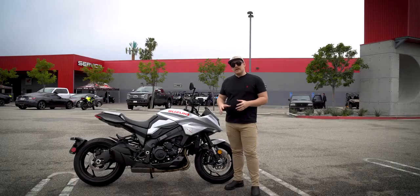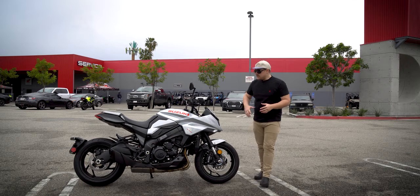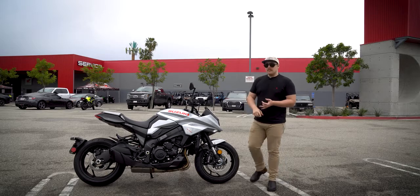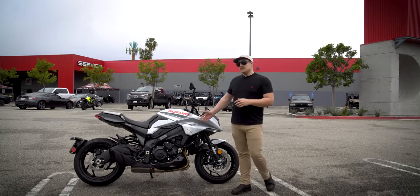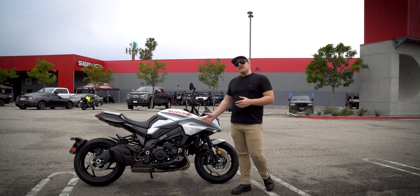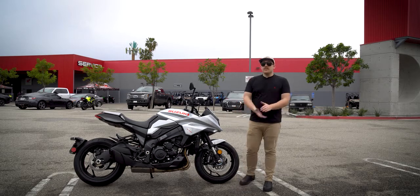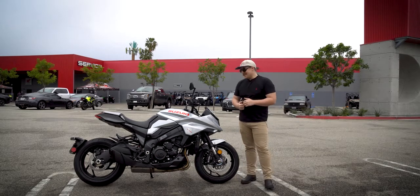But what I'm really excited about is that it's almost got a Ducati Diavel look to it. It certainly doesn't have a Ducati Diavel price to it, which is fantastic. It's gonna have reliability from Suzuki, and well, it's an homage to an amazing bike that really kicked Suzuki into gear. So without further ado, let's take this thing out for a spin and see how it rides.